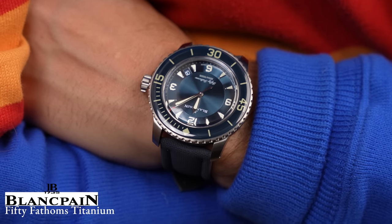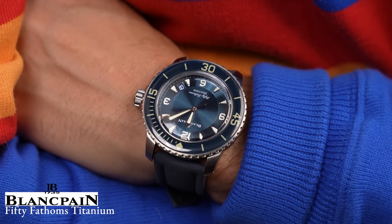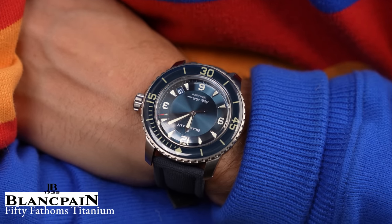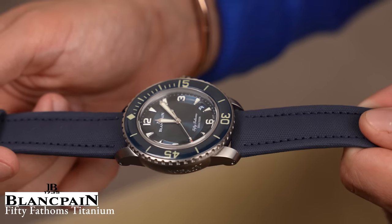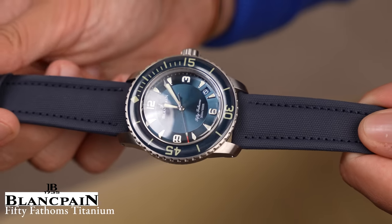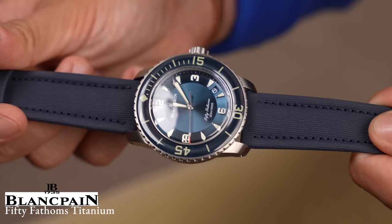We know that there are a couple of traditional ways to make bezels. One was aluminum, then we went into ceramic. Before all of that was Bakelite, but now we're into sapphire. And I think that sapphire bezels are by far the most beautiful bezels.